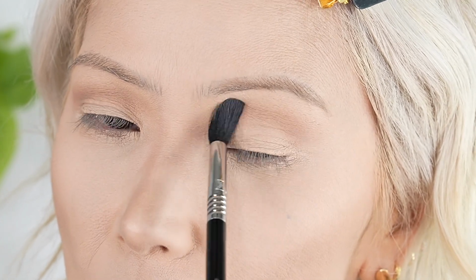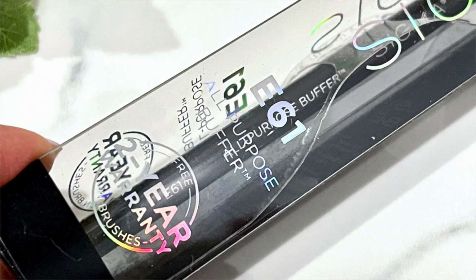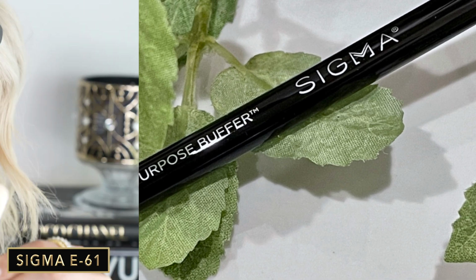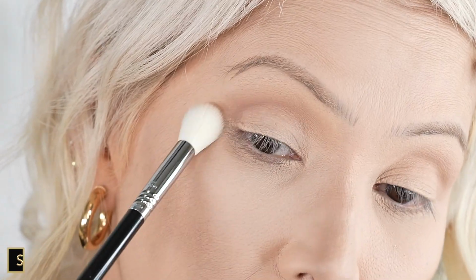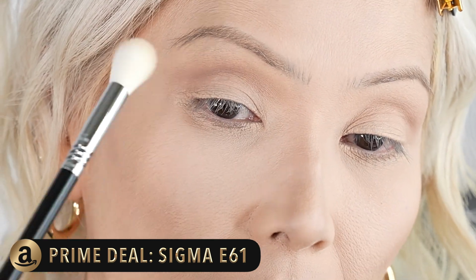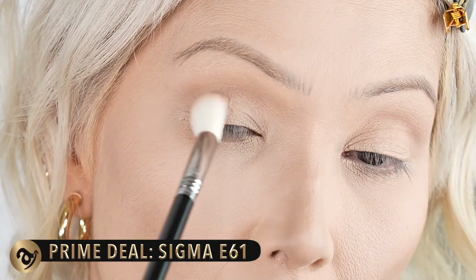Now I'm gonna take this Sigma, and this is an E61. This is the all-purpose buffer brush. I just got this recently because I had to get another E40. I love this brush for, you know, how I always just diffuse things out. Watch this magic. Can we talk about that? How amazing is that? So this is the type of brush I would just try to keep as clean as possible. It's big, and that's what I like about it, because it's going to literally buff out everything. And do you see how smooth that looks?